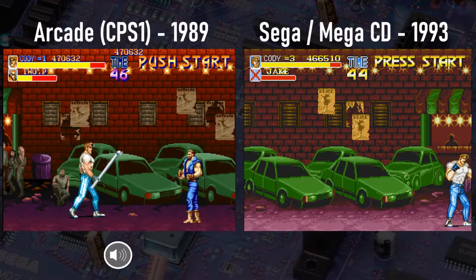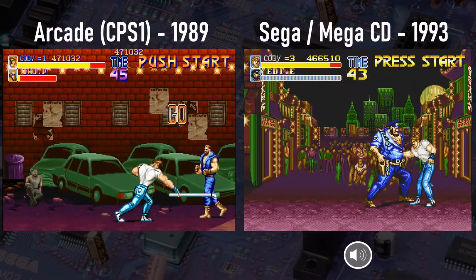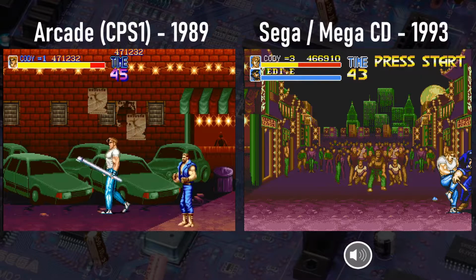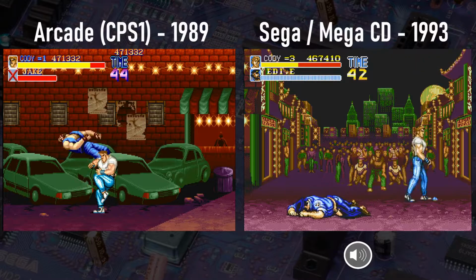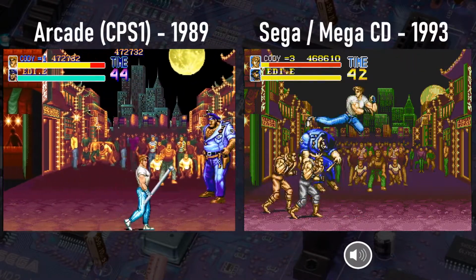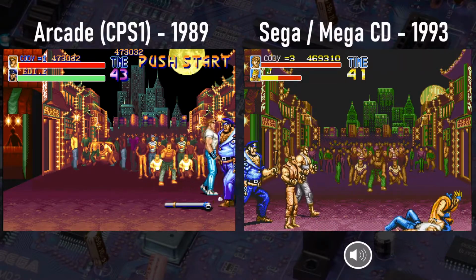And the vocals in this song on Sega CD, they're kind of strange. I mean, you get used to them, but they've always sounded weird to me, and they still do. Alright, boss time. It's Eddie E and his famous health-restoring ABC gum. Just grab that freshly spit-out wad and gobble it right down. Delicious.